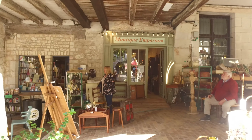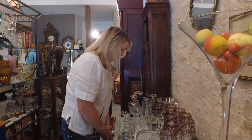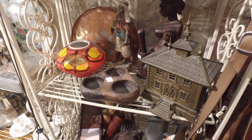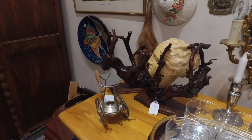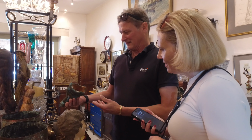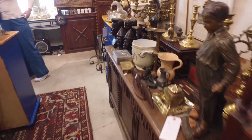This is the Montique Emporium, a little brocante filled with character and charm. It's an Aladdin's cave of vintage treasures, antiques, and quirky finds from all over France. But sadly, there's no silver spoons or forks for Andrew and Becky, who leave tomorrow. Oh well, they'll just have to come back another time. It's lovely just to slow down, explore, and appreciate the beauty of the past.